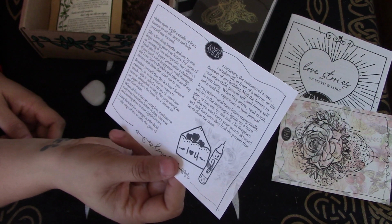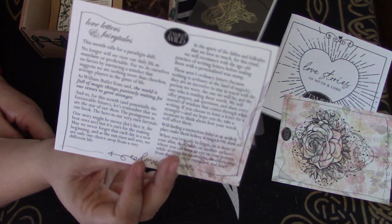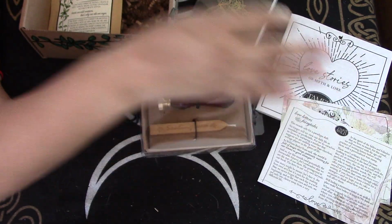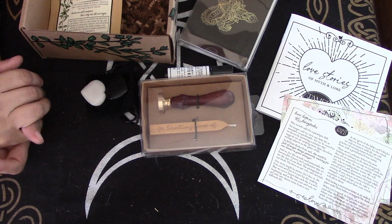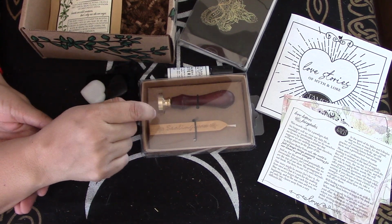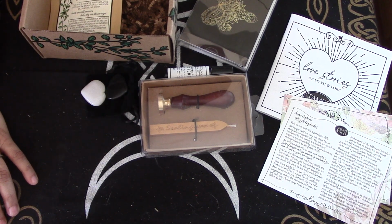about the month of February, which obviously is already passed, so I'm not even going to worry about it, with a little ritual you can do around these love letters, which is really neat. But I probably am not going to do that. I probably am going to save them for what I originally thought, although I am going to make an effort to use these a bit more, but we'll see how that manifests.